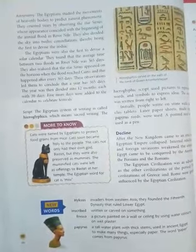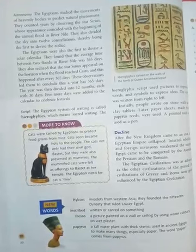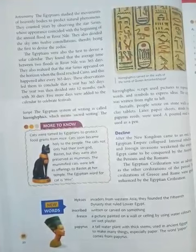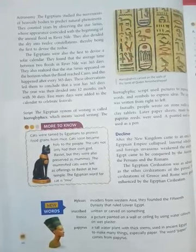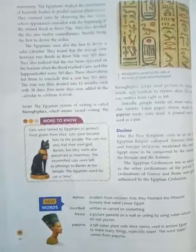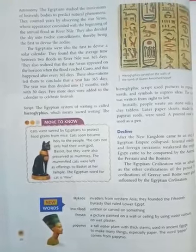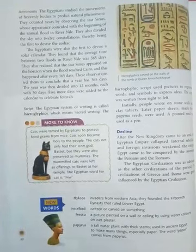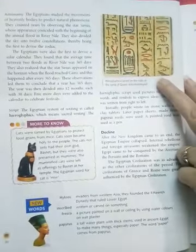Now come to the topic of script. The Egyptian system of writing is called hieroglyphics. This also means sacred writing. This script uses pictures and symbols instead of words. This script was written from right to left. Children, you can see the picture of the script on page number 20.